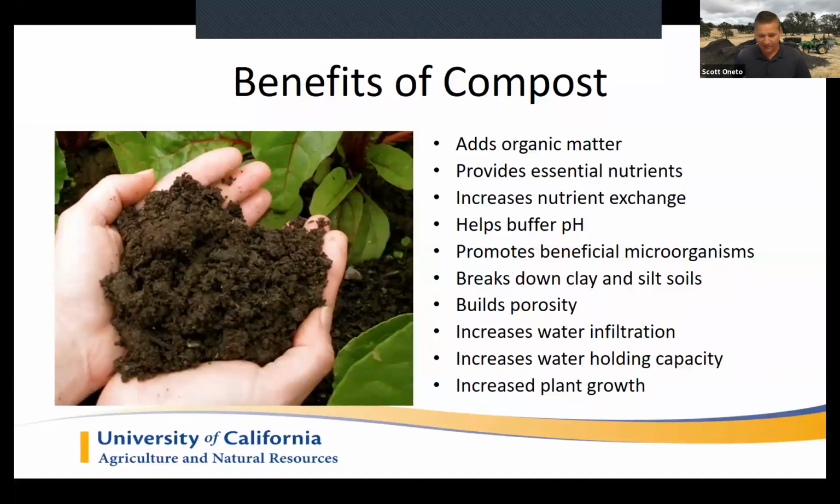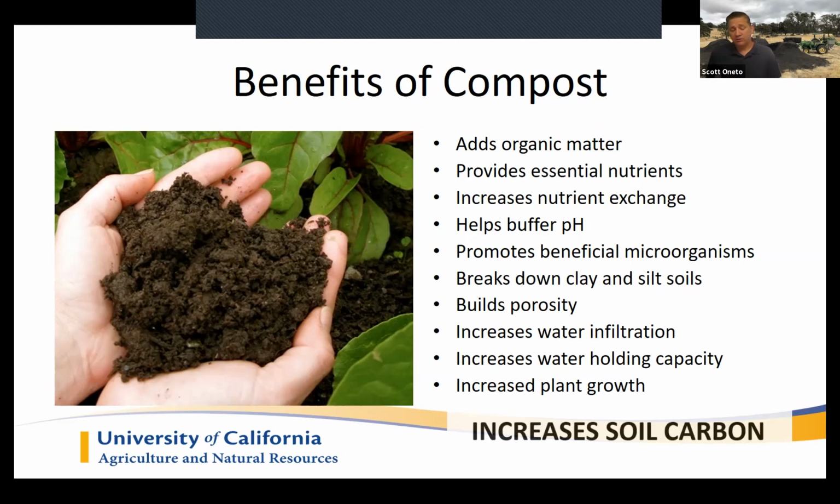So you may be asking, why are we looking at compost? For any of you that are avid gardeners or horticulturists, or maybe you have a small farm, you know the benefits of compost, right? We know that it adds organic matter to the soil. It adds lots of essential nutrients. It helps buffer pH, increases water holding capacity, increases plant growth, all of these wonderful benefits. So why don't we just think more about adding this to annual rangelands? There's been a lot of work over the last decade looking at this concept, and really one of the major drivers of adding compost to rangelands has been increasing soil carbon.